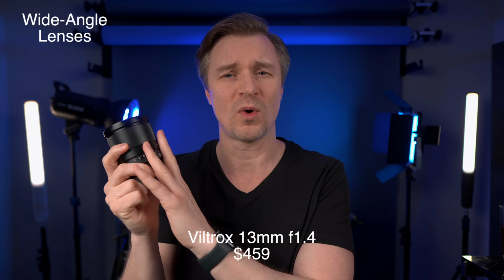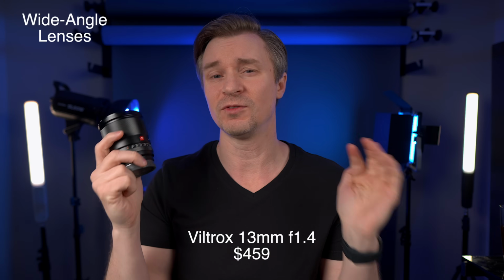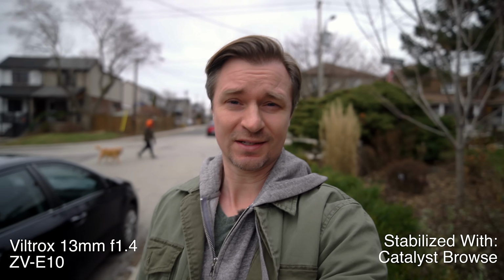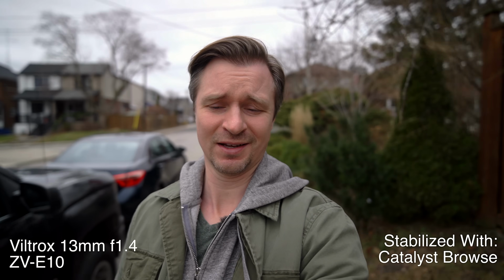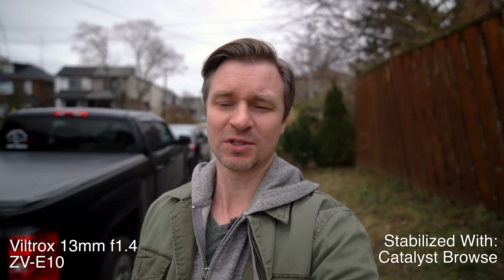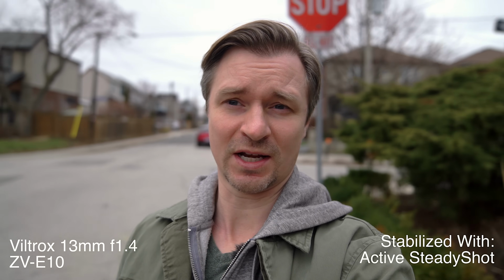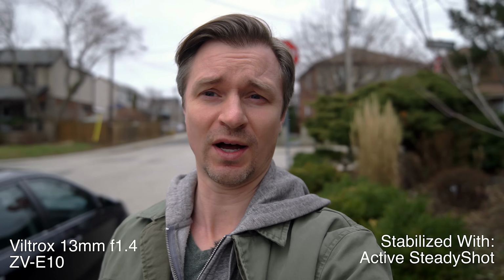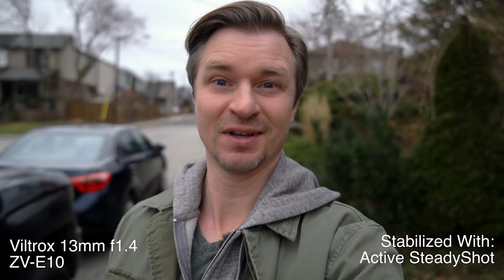So you can take nice wide photos. You can also take some nice wide video. Here is what it looks like if you are out vlogging with this lens. So this is the 13mm Viltrox here with the 10% crop on Catalyst Browse. And this is about the same crop that you would see if you were using this on the FX30 with Active SteadyShot. But if we use Active SteadyShot on the ZV-E10, here's what you get. You get about a 40% crop. It is definitely also not as smooth, but the Viltrox, because it is quite wide, this is still a usable vlogging length, and it is a vlogging length that I have used many a time.